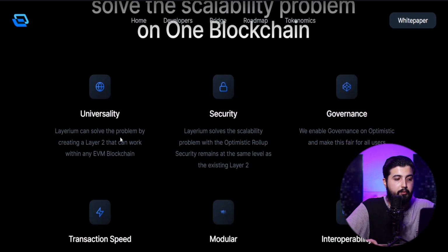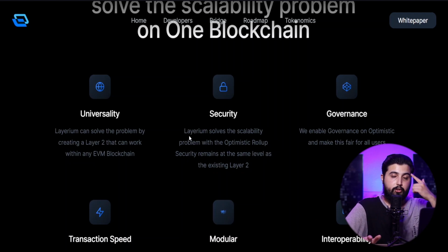It says it can solve the problem by creating a layer 2 that can work within any EVM blockchain. So just like the issue that is covered in Ethereum by the layer 2 solution, it will be covered on any other blockchain that is EVM compatible, by just creating a layer 2 on it. If you talk about the security, first of all, the scalability problem is no more because of this.